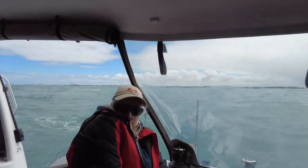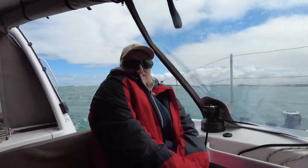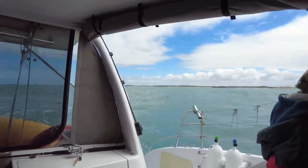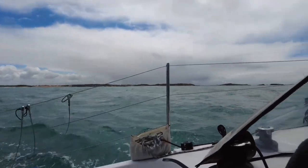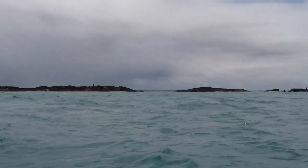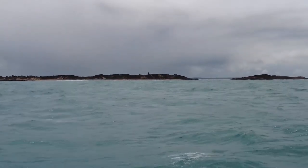We're rounding, almost into Beachport. Did you like that? Wasn't your favourite lumpy trip. We had some big swells, had some 4 metre swells going through. They never show up on the camera. So yeah, Beachport's just in behind these few islands and behind that lighthouse. We're hoping there's not too much swell wrapping around.